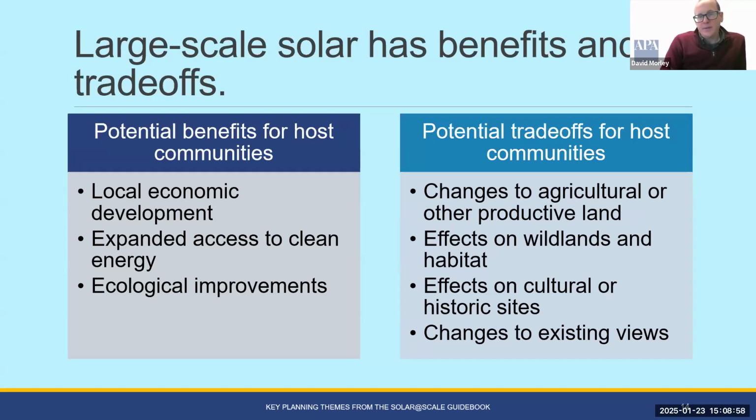Large-scale solar definitely has the potential to have both benefits and trade-offs for any given host community. The specific benefits and trade-offs are going to depend on siting, project design, and the business model. Given default market conditions, it's fairly unlikely that your typical or average large-scale solar project would provide all of the benefits listed on the left here to a host community. But there's a corollary. It's also unlikely that any given project would have large trade-offs that match all of those on the right. They're likely to have some, but not all of these trade-offs. Next slide, please.